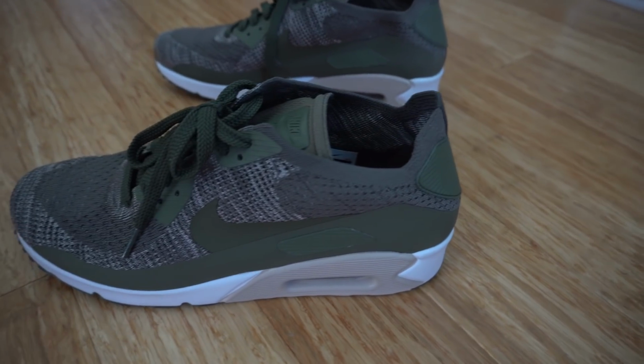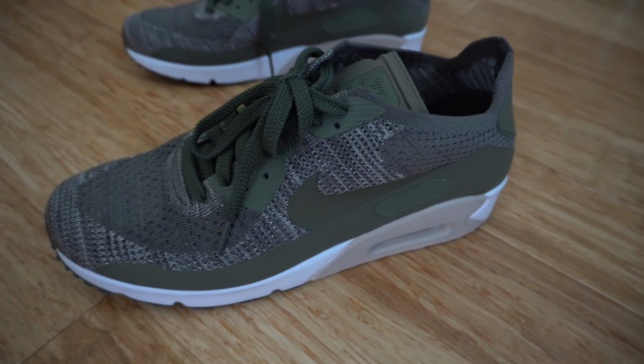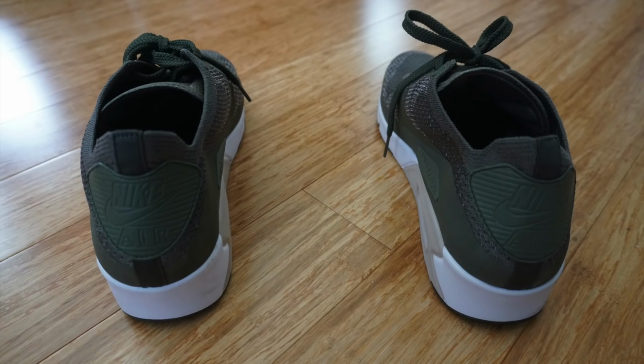Next, I got these joints. These are the medium olive Air Max 90 2.0 Flyknits. Dope shoe, similar to the first. This was also a Nike outlet pickup. Oh, I paid $60, but I think these retail for like $160. So I paid $60, so would that make it like 60% off? So it's definitely affordable, definitely a great cop, very comfortable shoe, very underrated. At that price, pick these up, man. Pick them up.